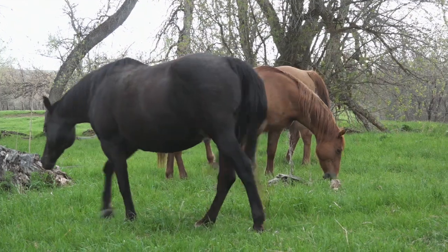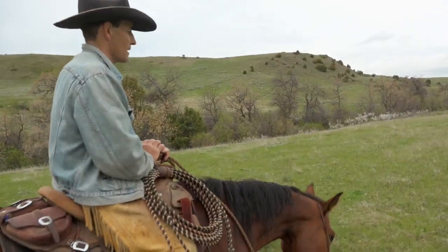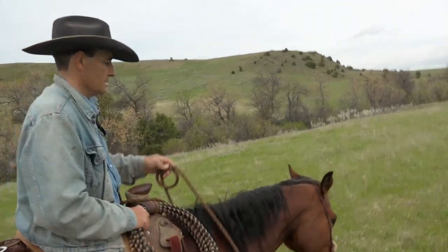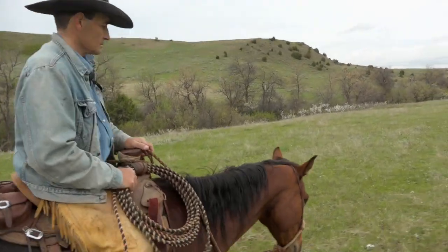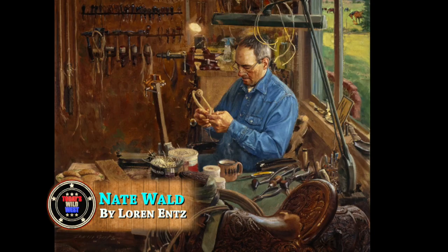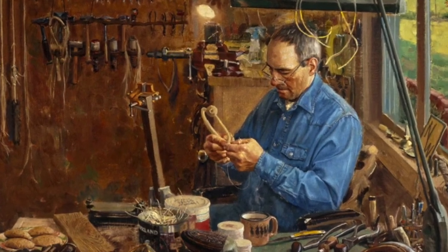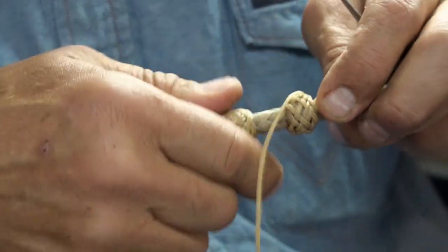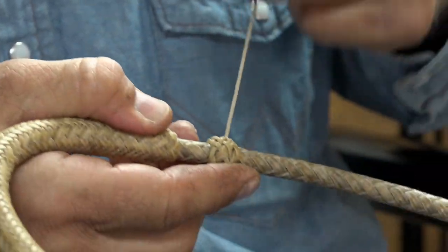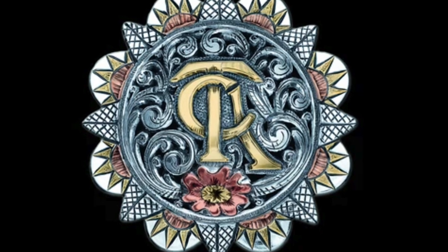Nate's parents run a bed and breakfast on the ranch as well, which we'll visit in just a bit. You may have seen this real deal cowboy when his portrait by acclaimed Western artist Carrie Ballantyne graced the cover of Western Horseman magazine. And Cowboy Artists of America painter Lauren Entz captured what Nate is best known for, making braided rawhide cowboy gear, as a member of the prestigious Traditional Cowboy Arts Association, known as TCA for short.